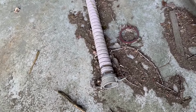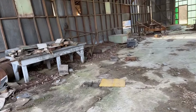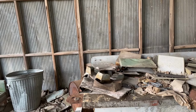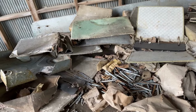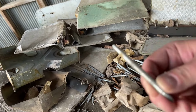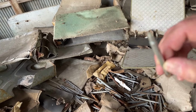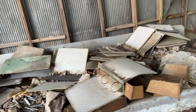Fire hose. Wonder if maybe this was part of a fire station at one time. Yeah, it's a shame because this was not exactly sure what this is. Some kind of punch maybe? If anyone knows, let me know. Die? I don't know. Tap? Die? I don't know.